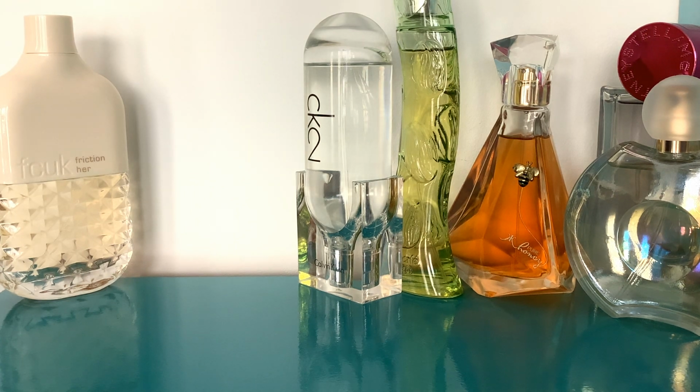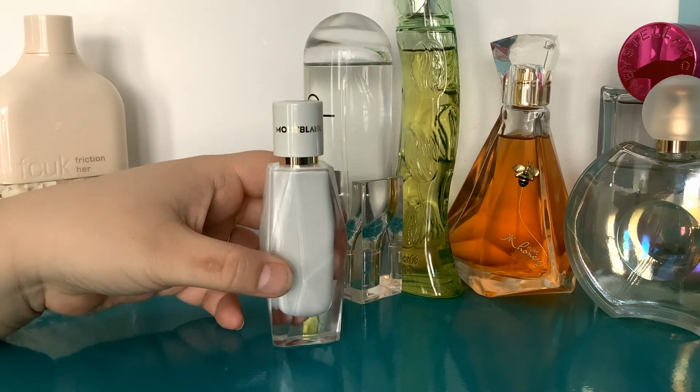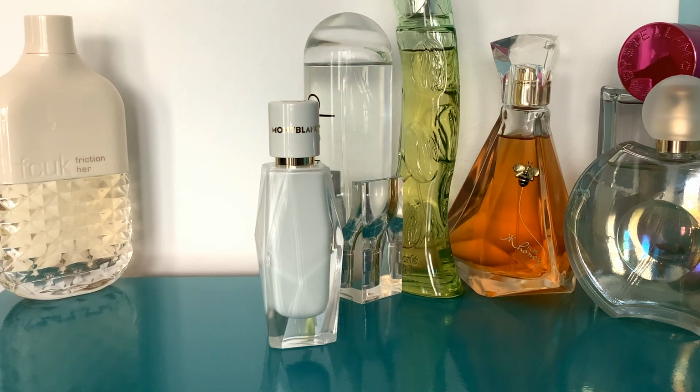I'm filming this in summer, and this is one of my kind of Christmassy perfumes, so it's stunning. I know that a lot of people love this and a lot of people don't like it, and I think that's because it's got a musk in it that will really massively rely on how you react to musks.